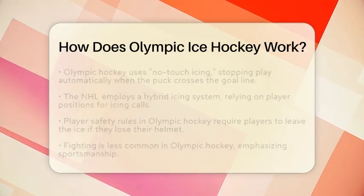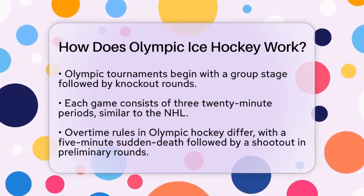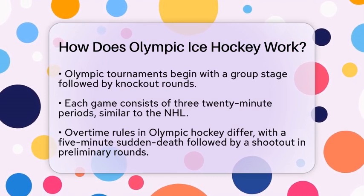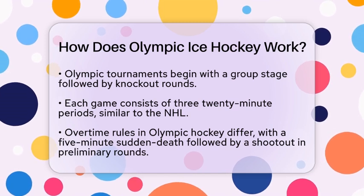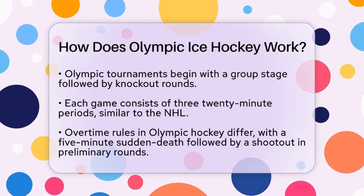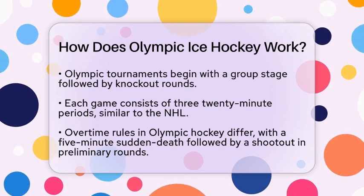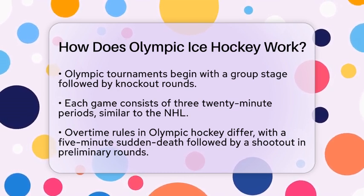When it comes to the game format, Olympic tournaments start with a group stage, followed by knockout rounds. Each game consists of 3 20-minute periods, just like in the NHL. However, overtime rules are different. In preliminary rounds, there is a 5-minute sudden death overtime played 4-on-4, followed by a shootout if needed. In playoff rounds, the overtime extends to 10 minutes before a shootout. The NHL has shorter overtime periods and different formats depending on the season.